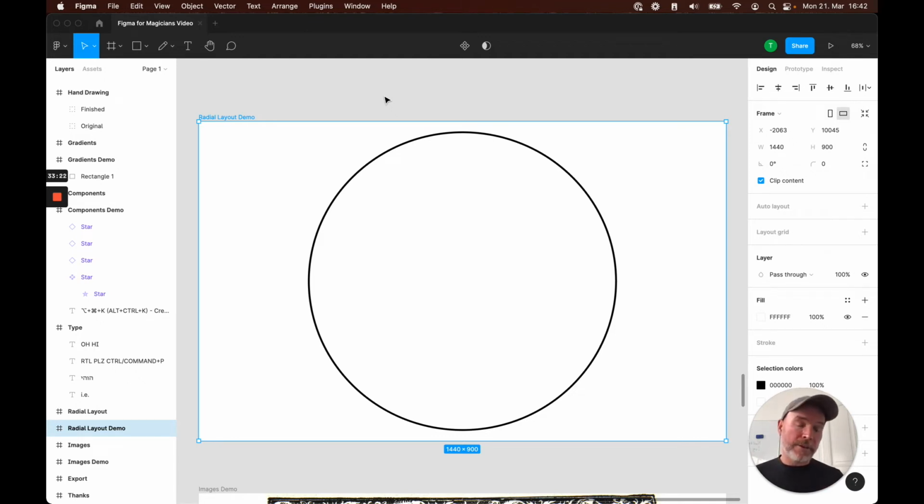But there are a number of things that you can do in order to make this work. So one trick that I use for radial layouts is to utilize a stencil. Let's say, for example, you want to lay things out at particular points along your circle. You can do the exact same thing that we did for the pentagram before, which is to create some line segments that intersect with your circle or your shape, and use that as a guide to place other items.